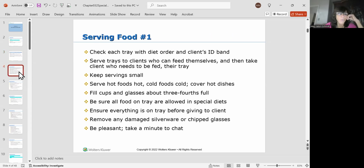When we're serving food, you want to make sure that it's the patient's food. If the patients can feed themselves, you give them their trays first, and then you take the clients that need to be fed their tray. This is basically common sense stuff. Fill the cups and glasses only three-fourths full. You don't want any accidents.